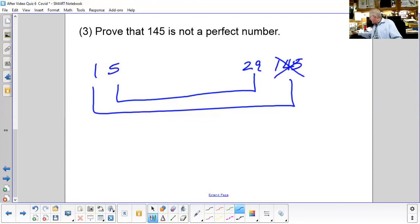145 divided by 9 gives me a decimal. All right, 10 won't go into it, I'm sure. 145 divided by 11 will also give me a decimal. 12 will give me a decimal, I'm sure. 145 divided by 12. Nope, that doesn't work either.